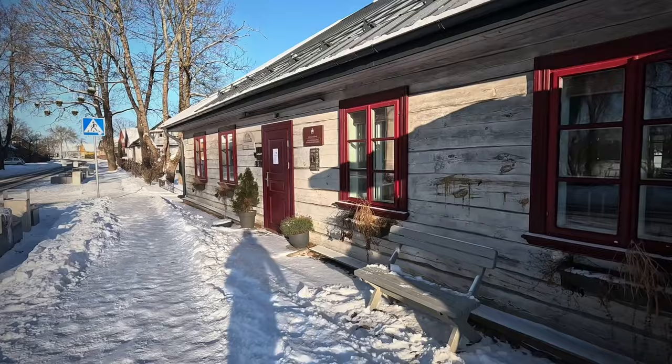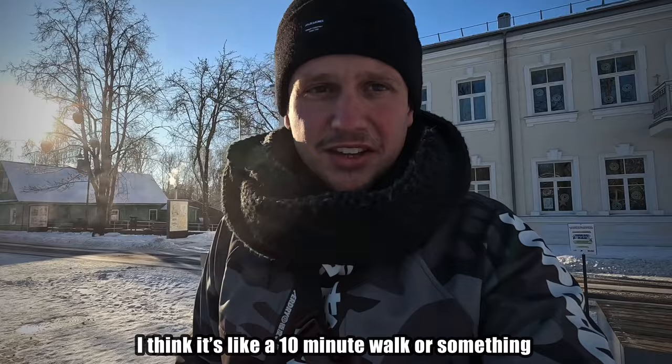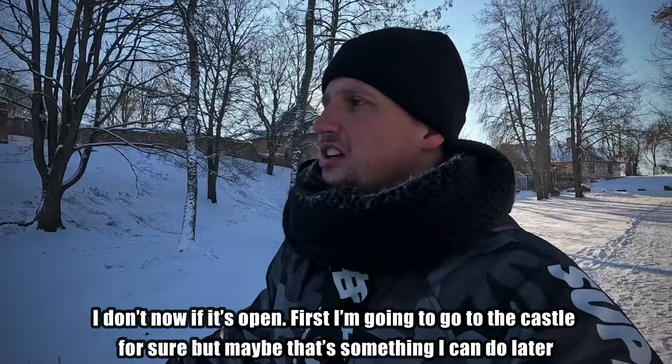So let's take this detour. Follow this trail and then follow the water till I reach the castle. I think it's like a 10 minute walk or something. Oh my god, I just stretched a little bit too far with my pants because I didn't want to fall. And look at this. But it will have to do till the end of this stay here in Lithuania, because I don't have an extra pair. I think what you see there is a museum of the historical national park of Trakai. I don't know if it's open. First I'm going to go to the castle for sure, but maybe that's something I can do later.